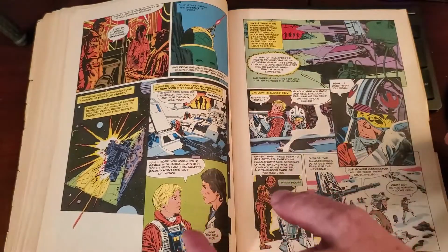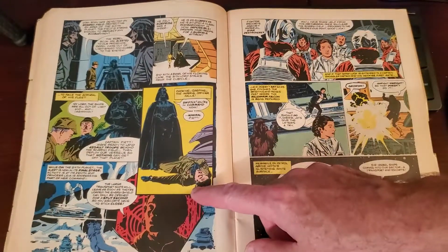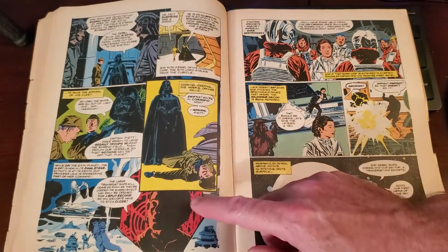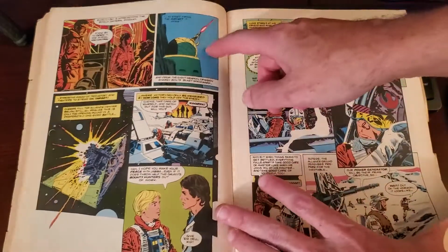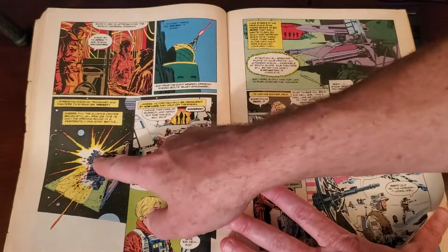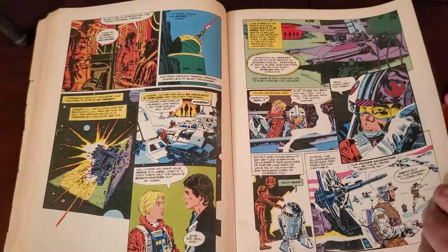All pretty accurate. Let's see, is that where... oh yeah, that's where Vader choked out Ozzel. Right, wasn't that his name? He is as clumsy as he is stupid. Now this ion blast, it didn't do that. So that's a little slightly off.